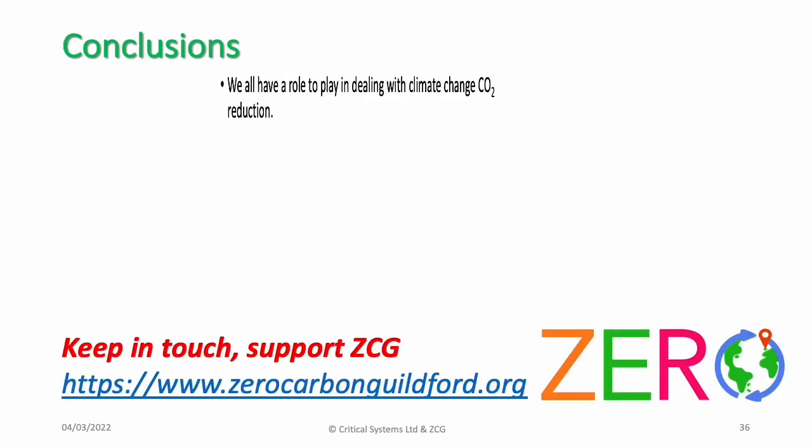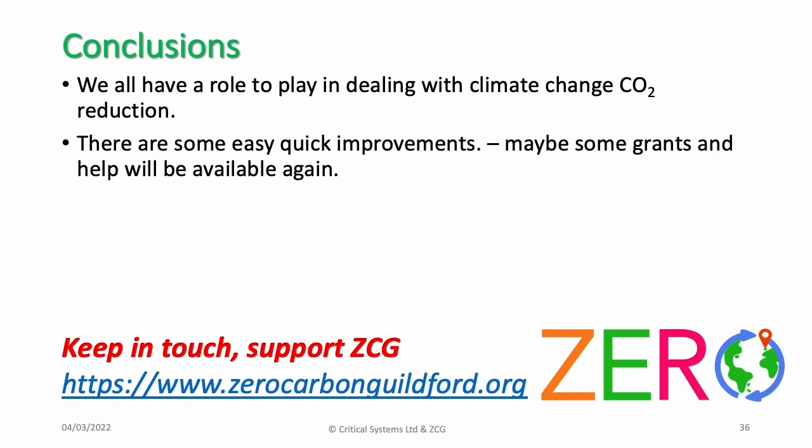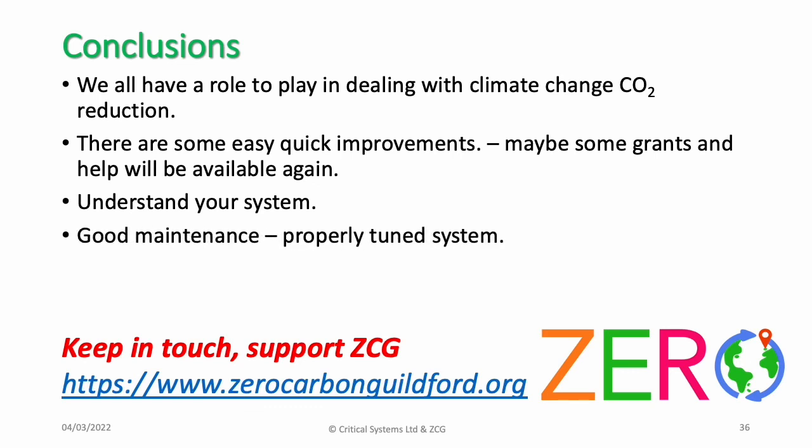So, some conclusions. We all have a role to play in dealing with climate change and CO2 reduction. There are some quick, easy improvements. Maybe some grants and help will be available soon, again. Understand your system. Have a diagram. Make sure you have good maintenance and a properly tuned and adjusted system. Have effective control over that system and be very careful with its operation.